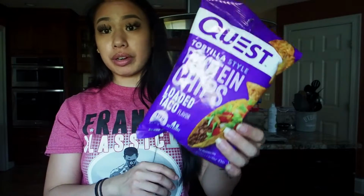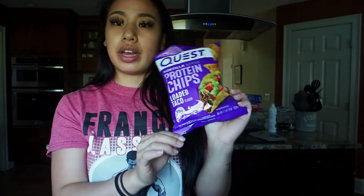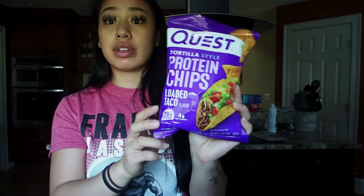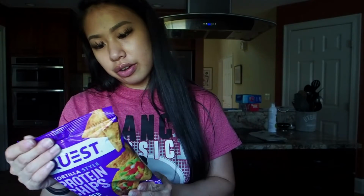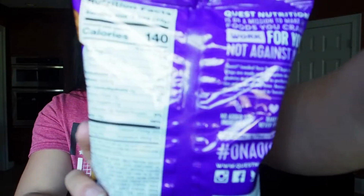Okay, now getting to the airplane snacks. So to start off, I already talked about Quest. I also have some of these Quest protein chips, which I think are really good, but to the average person definitely taste weird and have like a proteiny taste. But some flavors are better than others. So the taco flavor is really good. So I like this one. So it is 140 calories, 5 fat, 5 carb, and 19 protein. I don't know if it's gonna be backwards, but yeah.